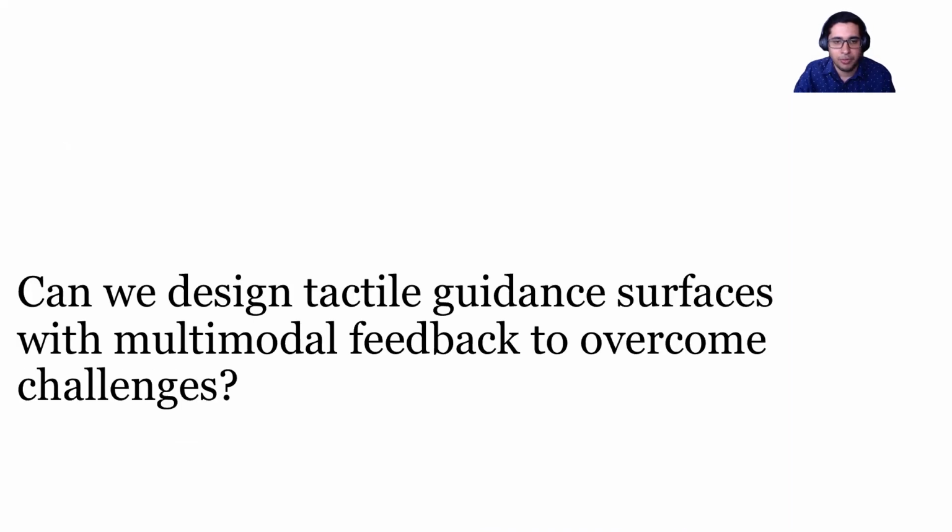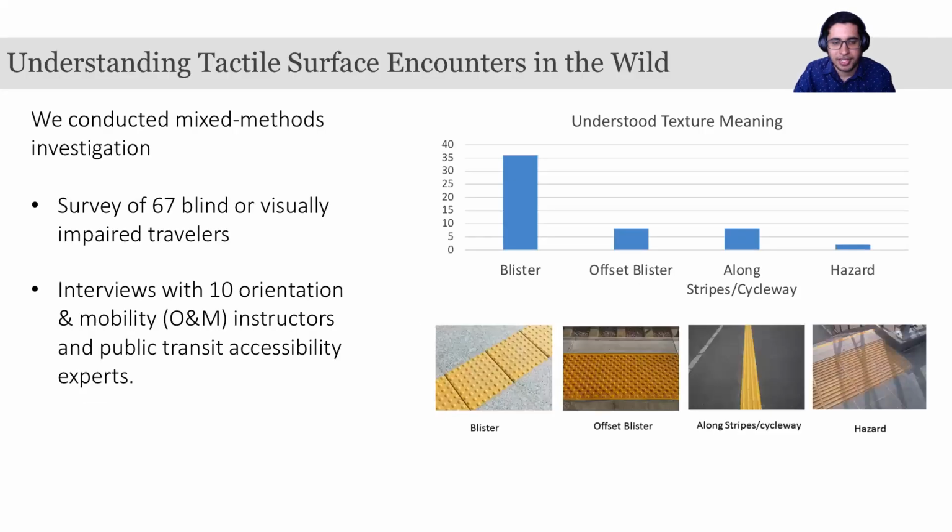So one key question we wanted to answer with this project was how can we best design tactile guidance surfaces with multimodal feedback to overcome these challenges? To understand the challenges better, we conducted a mixed methods investigation involving a survey of 67 blind and visually impaired travelers and 10 orientation and mobility experts, along with public transit authorities.